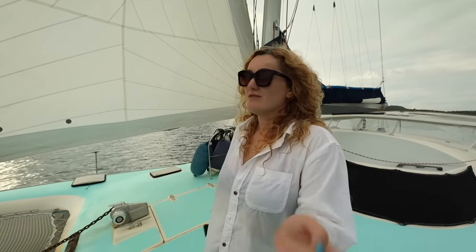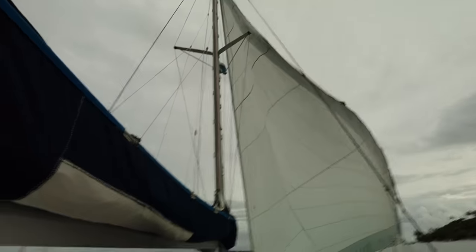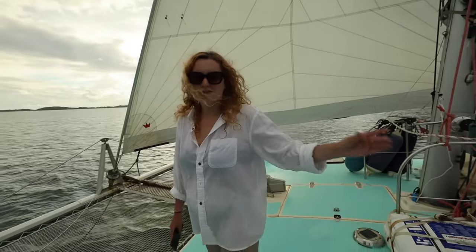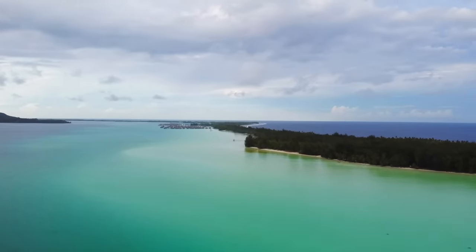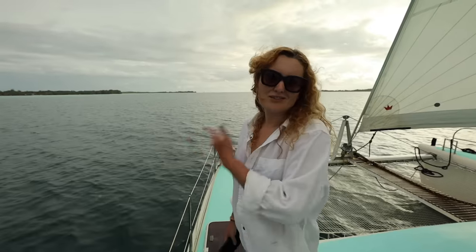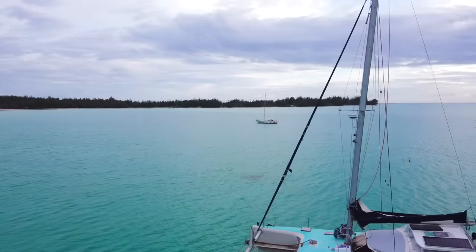Now finally we are sailing, because we have strong wind at the moment, and we're sailing to our next location. I'm not sure if we're going to snorkel today, maybe tomorrow, because it's getting dark. What's interesting is that we are sailing in a lagoon, so we're passing all the resorts and hotels. We have a beautiful view of all the villas here. You can see for yourself, it's so beautiful. We're just enjoying our time here.